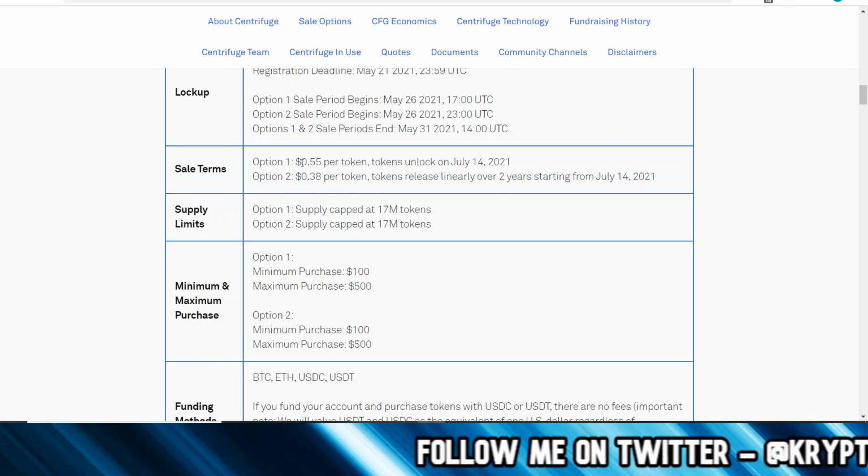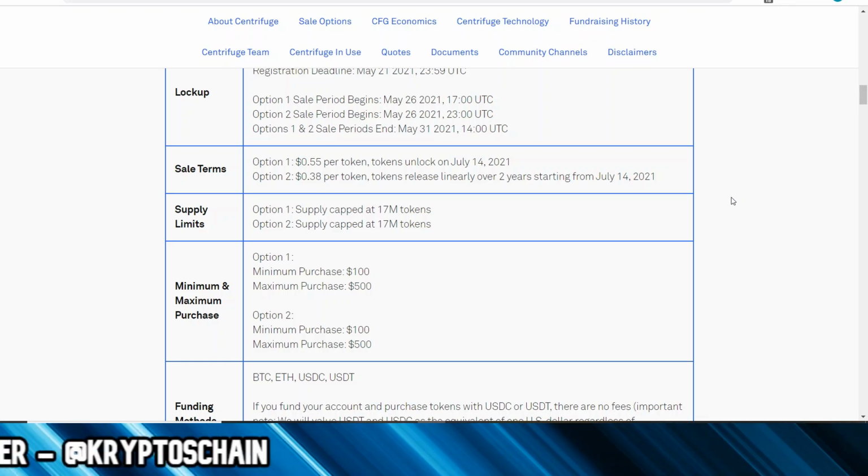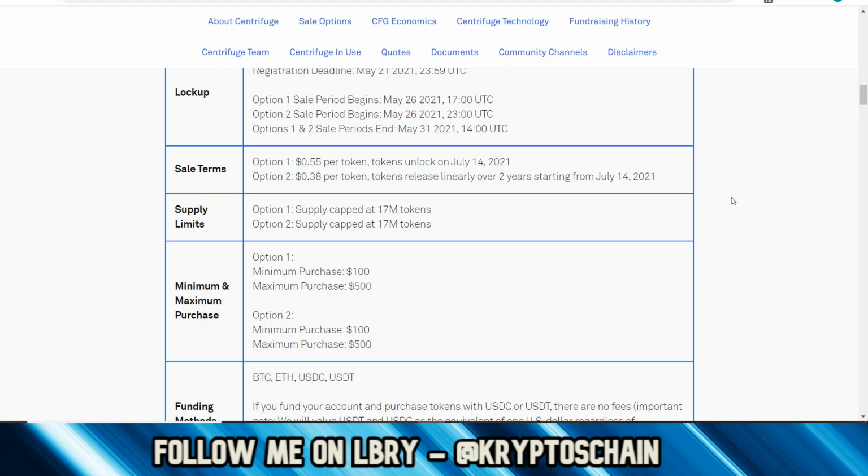And the tokens unlock on the 14th of July 2021. Whereas with option 2, it's 38 cents per token, but the tokens release linearly over 2 years starting from the 14th of July. So the reason why I went for option 1: I'd rather pay a bit more but have everything unlocked on the 14th of July, because if they're going to be trading, then I want to be able to have those tokens available to sell for a massive profit, right?